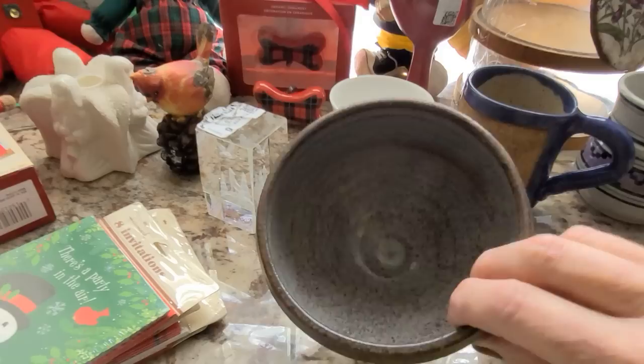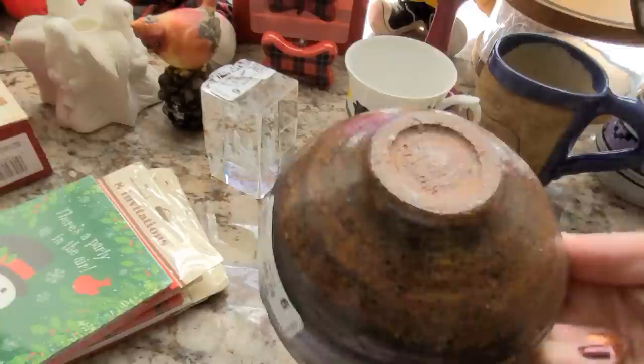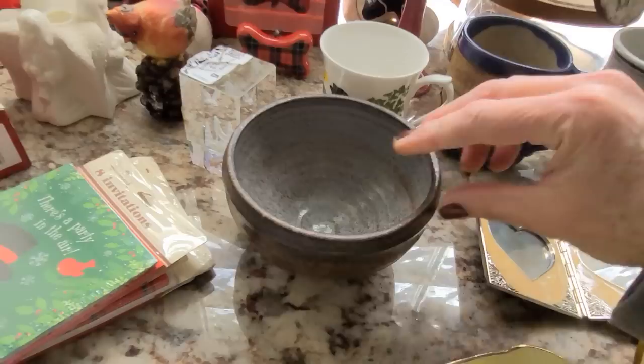I love pottery, as you know, and this is a beautiful piece. I love the contrast with the brown outside and the grey blue inside. It's really lovely. This is also signed. I think it says shoot or something. S-C-H-U, and then I can't read the rest of it. Absolutely lovely. I paid $3 for it. I would ask $25.